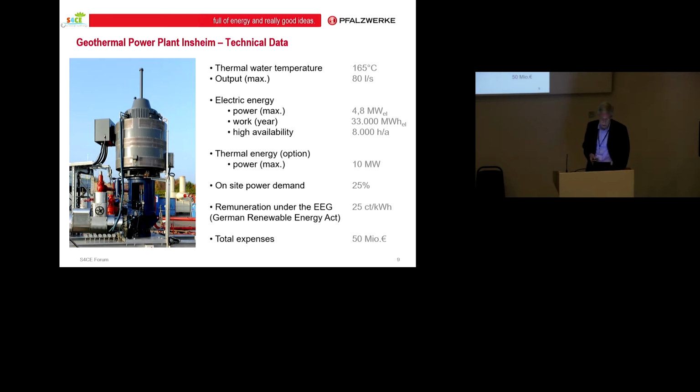The on-site power demand is about 25%, so this, of course, is an issue when having the climate impact on a power plant. When ambient temperatures rise in the summer, to around 30 degrees up to 35 degrees Celsius, the electric power is reduced by up to 1 megawatt electricity due to the reduced performance of our air condenser. Therefore, I will come back to this later. We are discussing methods to optimize the system.